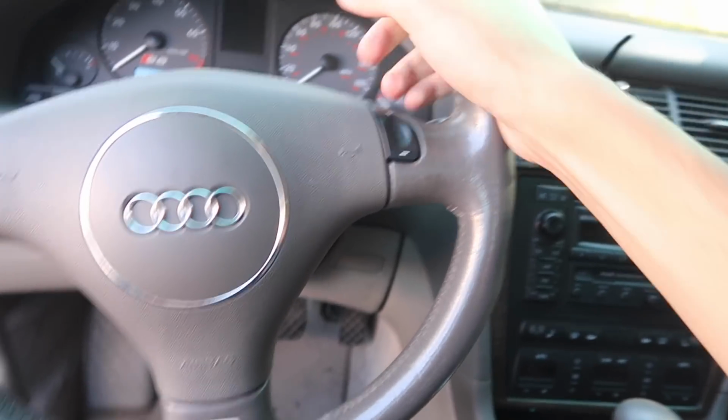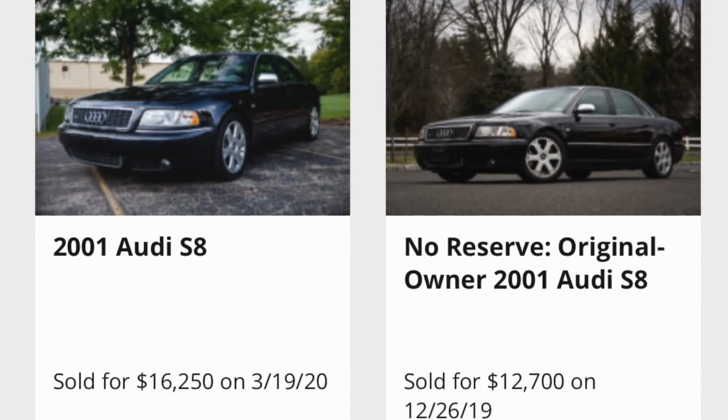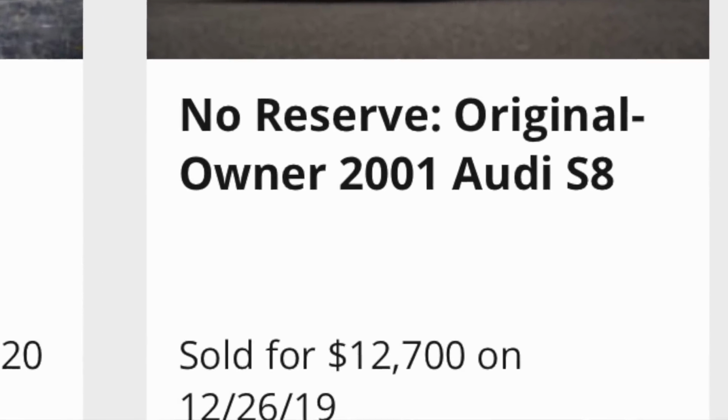Whoa, the steering wheel feels so good. Check that out, the S8 badge. So these cars are actually becoming very collectible. If you look at Bring a Trailer, only 6 of them have ever sold on Bring a Trailer. The most recent one brought 16,250, and then the next one after that with 120,000 miles brought 12,700, 12,100, 10,500, 12,500. You get the point. Every single one of them going for over 10 grand.